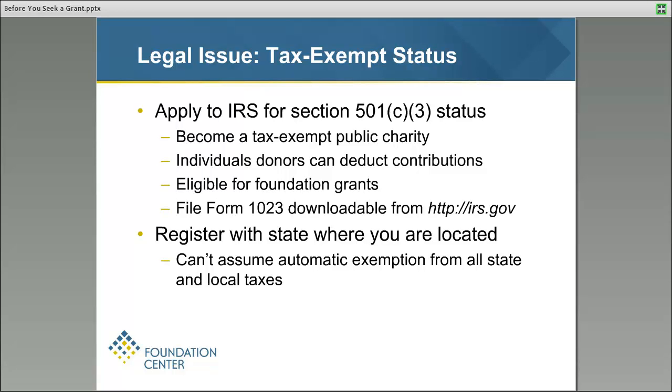Finally, once you get the main federal tax exemption, you then are looking at various state tax exemptions, such as the state corporate tax exemption, sales tax, etc. And you can't assume that you're automatically exempt from all state and local taxes. And especially sales tax is something that trips people up. Often each locality, each state is going to have its own process for becoming exempt from sales tax.